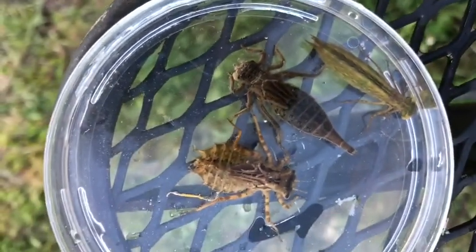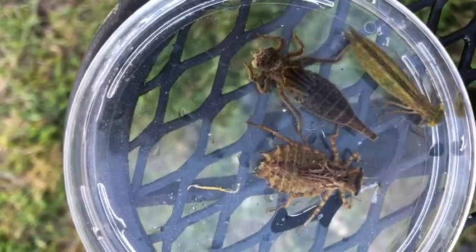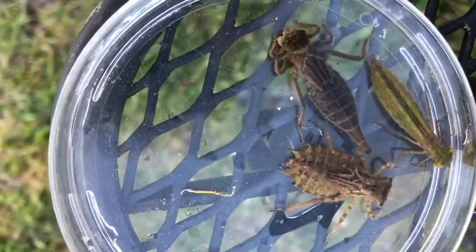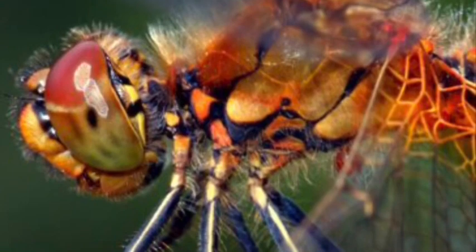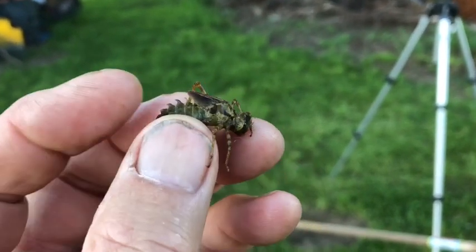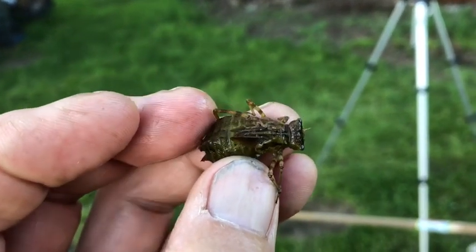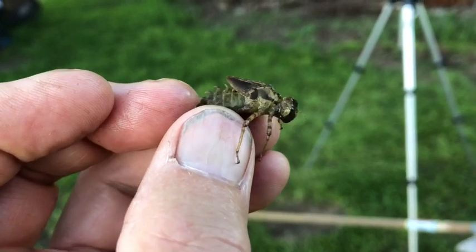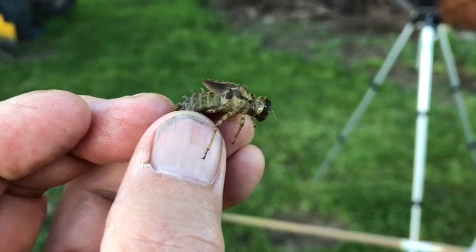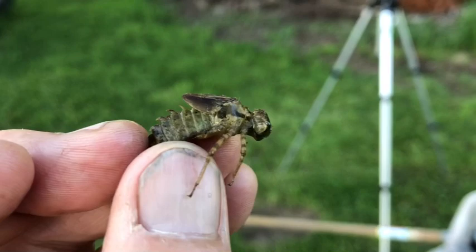Look at these nymphs. Or they're also called naiads. Naiad is the word for an underwater nymph of an insect with only 3 stages. Wow. Check this out. This dragonfly nymph or naiad actually has the wing buds. See the little buds that will become wings when it grows up and flies above the pond? That must mean it's getting older. Maybe it's getting ready to molt or transform into the adult soon. Wow, look at the wing buds on that dragonfly naiad or nymph.